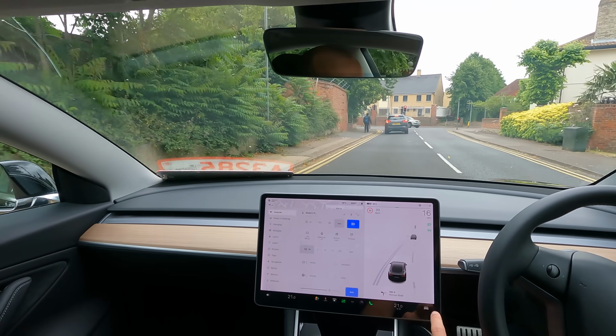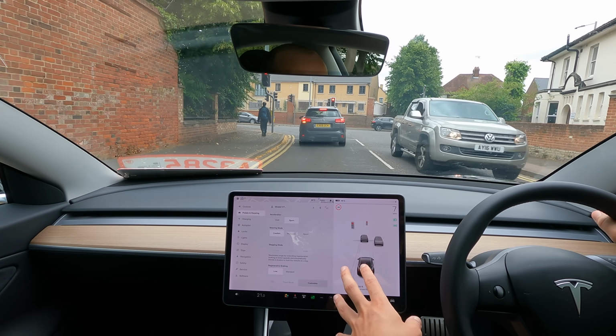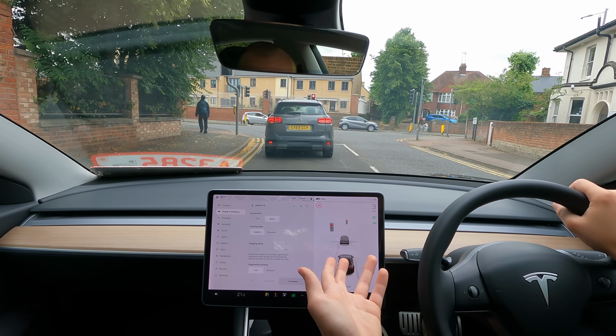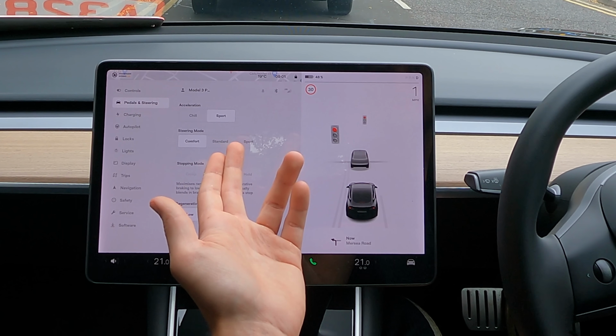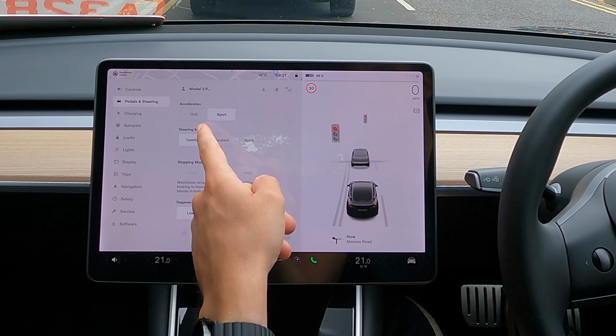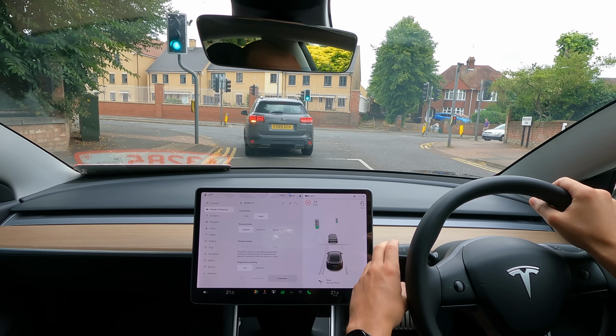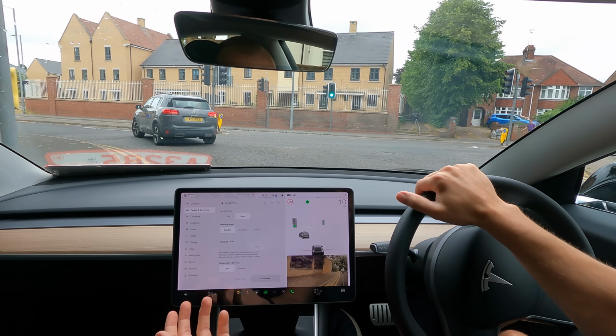One other thing I do really like about this over the ID.3 is the ability to customize the driving. I mean, acceleration, sport and chill. To be honest, with how quick this car is, because it's the performance model, you do need the chill option, because the sport mode can be super, super jumpy with the amount of power this thing's got. Obviously not an issue in the ID.3.